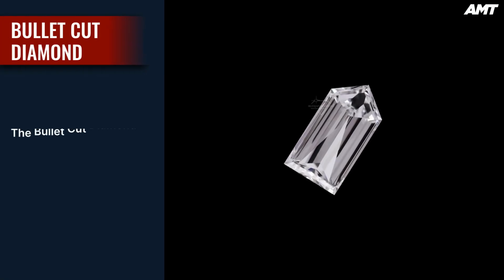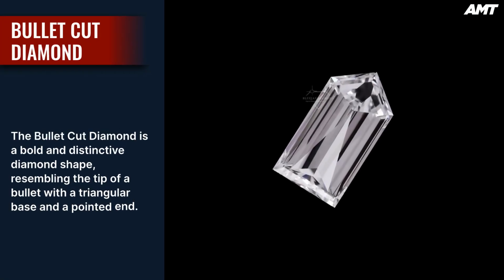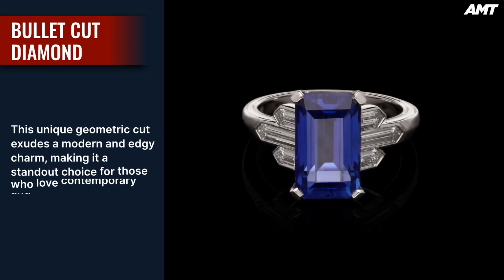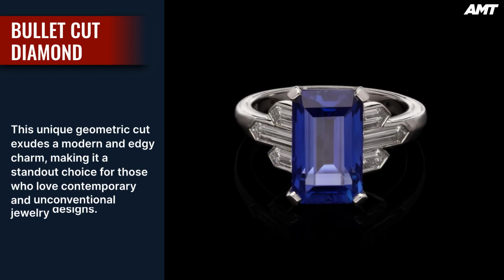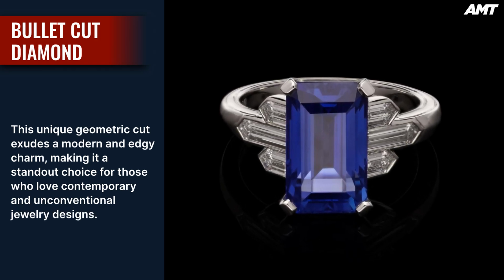The bullet-cut diamond is a bold and distinctive diamond shape, resembling the tip of a bullet with a triangular base and a pointed end. This unique geometric cut exudes a modern and edgy charm, making it a standout choice for those who love contemporary and unconventional jewelry designs.